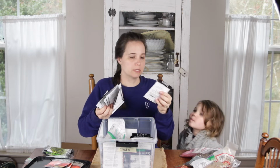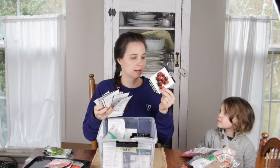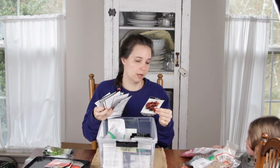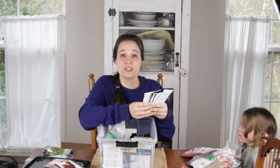Here it is, Rosella. This was pretty much my best producing cherry tomato of last year. It did have really good flavor, and it did produce really, really well. Now it did split. If we got a heavy rain, they would all crack, but it was a good one. I was pleased with it. I'm growing it again this year. And on to the new ones.